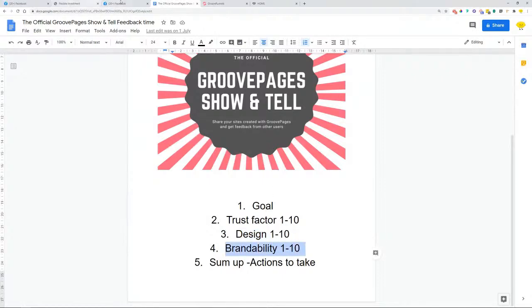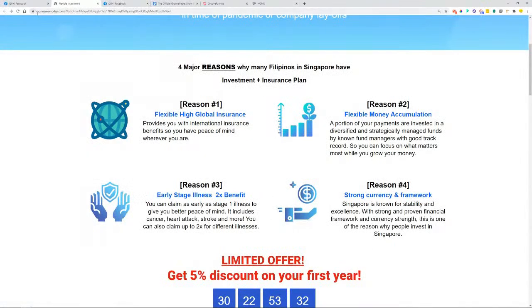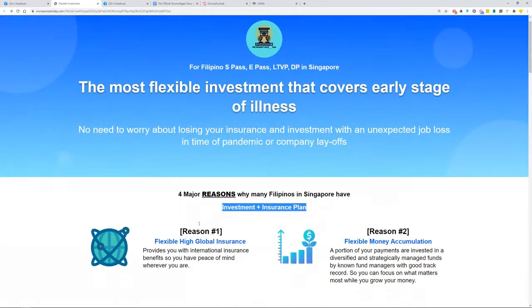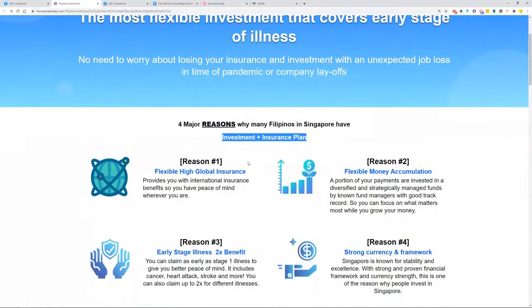Brandability, let me just look into this. I remember Moneywise Today. Moneywise Today is a big opportunity. You can do a lot with this domain. You decided to do investment and insurance plan selling, but yes, you could do a lot of different things.